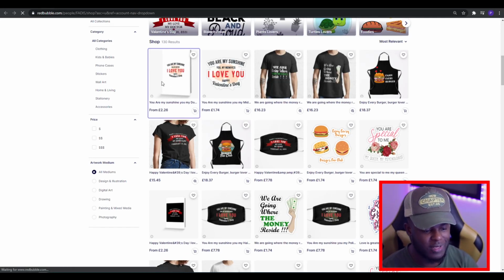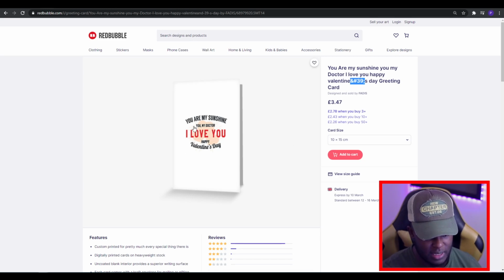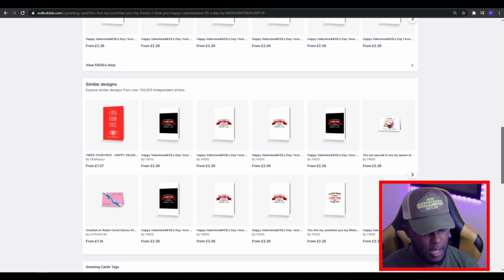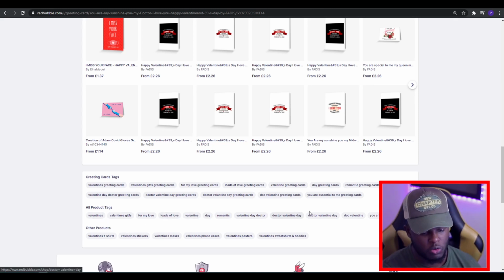Anyway, going on to a design. So I'm going to come onto this greetings card right here. They've titled this, "You Are My Sunshine, My Doctor, I Love You, Happy Valentine's Day." I don't know what's happened there with the numbers that have popped in there. This is something that they might need to fix, but obviously this would have been a design for Valentine's Day, and as you can see there, it looks fairly cool on a card, and I feel like this was one of their scalable designs as well. They've got this activated on 85 products, so not quite everything, so that's something they may need to fix up. And scrolling down, in terms of the tags, they've used Valentine's related tags, and they've not gone too crazy with the tags, but the tags do look relevant from what I can see.